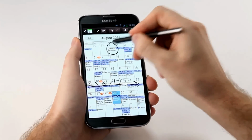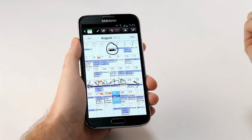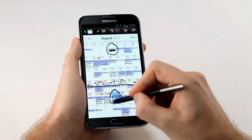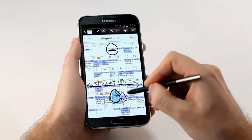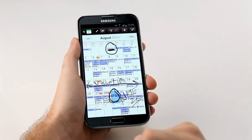And then, let's see, the 1st, this is my anniversary. Can't forget that, so I'll circle and underline that. And then why don't I add in the 29th? That's when we just announced the Galaxy Note 2. Very important, so I'll put that in, and there you go.